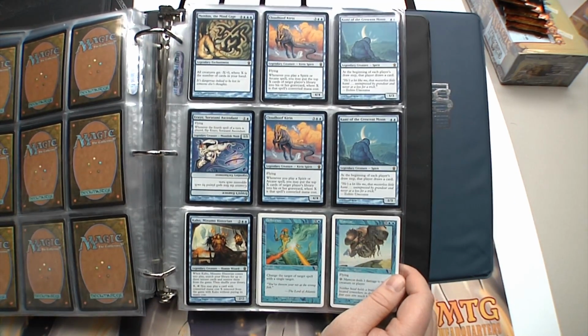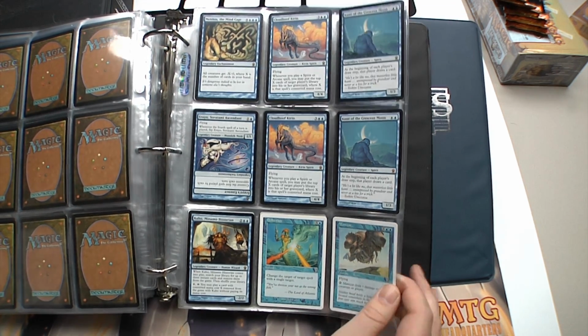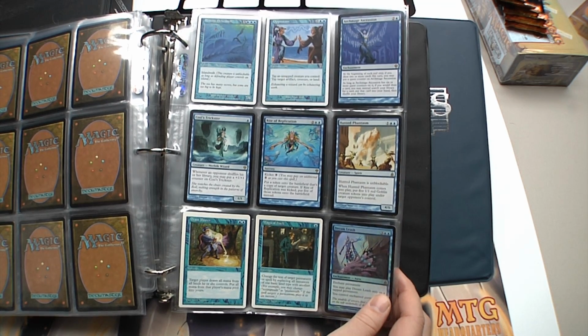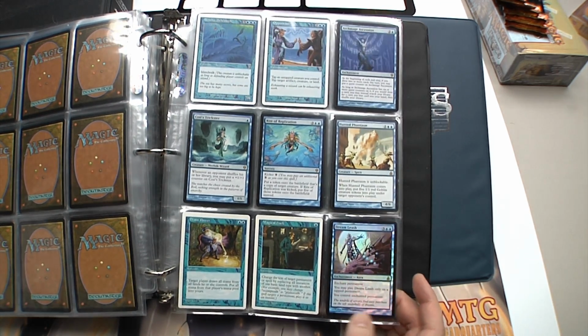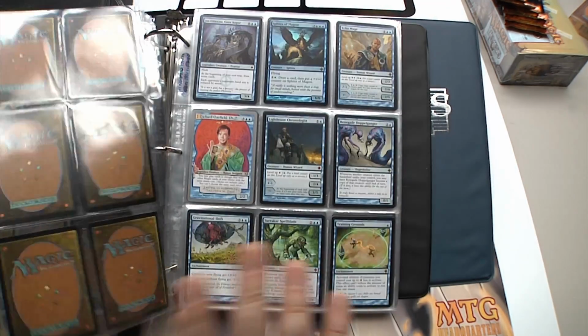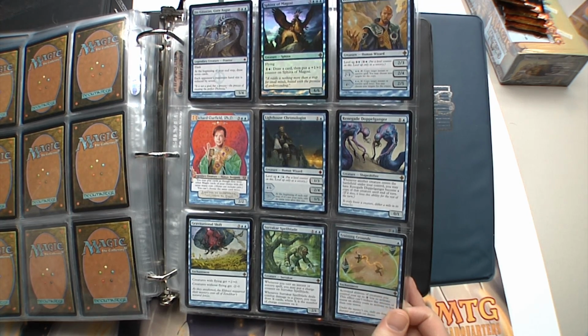Minamo Historian, Deflection, Mawcor, very cool. Benthic Behemoth, Opposition, Archmage Ascension, Kozilek's Trickster, Rite of Replication, Haunted Phantasm, Drain Power, Magical Hack, and foil Dreamleash. Jin-Gitaxias, Core Augur, Sphinx of Magosi, Echo Mage.